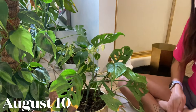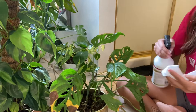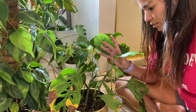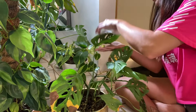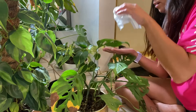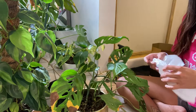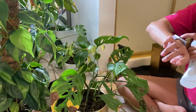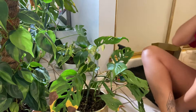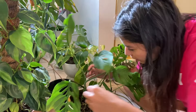Okay, so I'm gonna go over everybody that has already been treated with a slightly damp paper towel, just checking to see if I see anything, and probably also just cleaning the leaves too. I am so sad, and I'm probably gonna be doing this to all of my plants for a while. So sad. Okay, so Adansonii. Oh my gosh, it's freaking there.